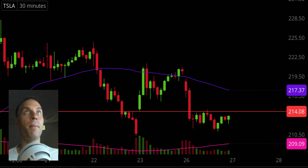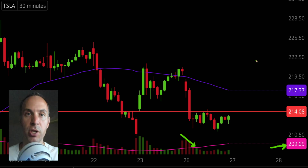As far as areas of support are concerned, definitely now all eyes going to be on that pink line down there, which on my chart denotes the very well known, the very famous 200 period moving average, right now valued at $209. So keep an eye on that if the price does break down further, as that'll be a very important level that you'd want to see hold strong, assuming of course you're bullish.